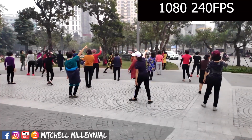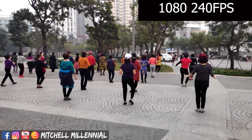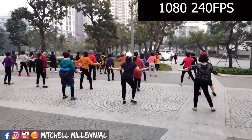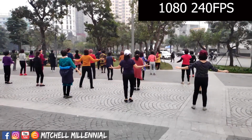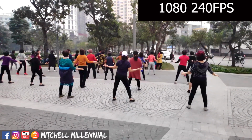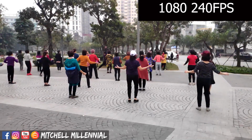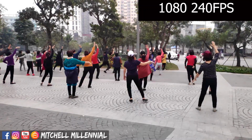And the 240 FPS is definitely not much better. It's really, really soft. There's very little detail left in the trees. The motion itself looks pretty good. It doesn't look necessarily that choppy. There are some video artifacts and there is some noise, right? But outside of that, if we had better lighting, we might see this not be as prevalent, but unfortunately, at the end of the day, this still kind of looks like cell phone footage.